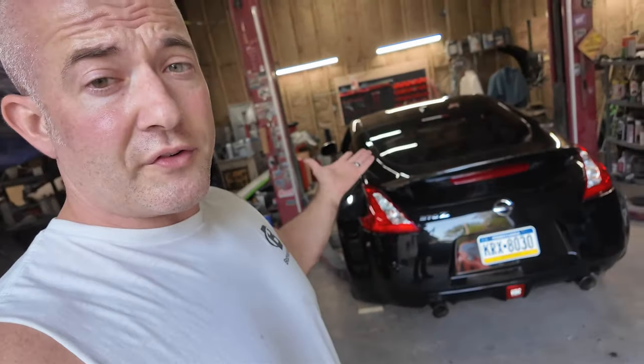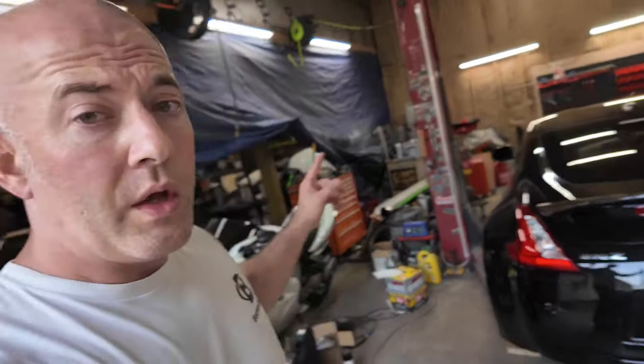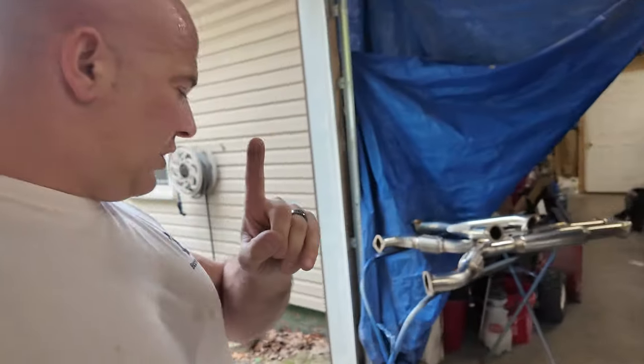Yeah, the only thing left to do now is to get this thing up on the lift so I can start throwing this exhaust on. Now, I will show you one thing you can do on these. If they wouldn't have sent me this exhaust, this wouldn't have been my first pick, just because I don't really like the exhaust tips on it, but they are adjustable, and that's one thing I do like about them.